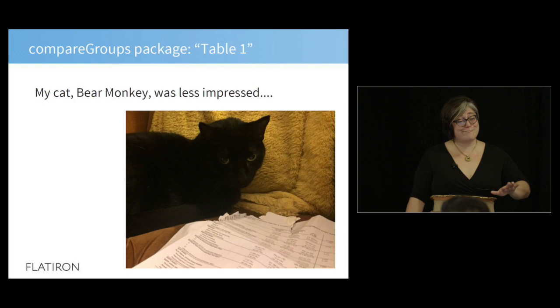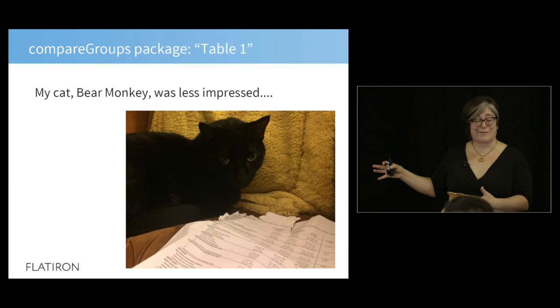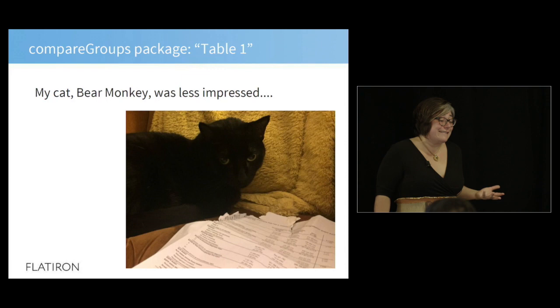My cat, Bear Monkey, he was less impressed. This is with a printout of the table one for the hackathon project that you can see he kind of ripped into with his teeth that evening. So he doesn't like it as much as I do, but that's okay.